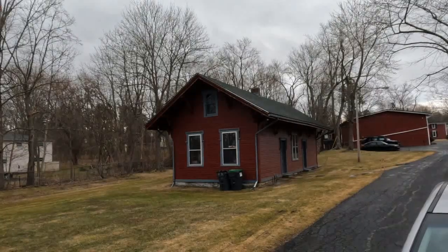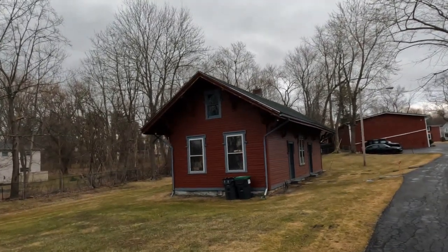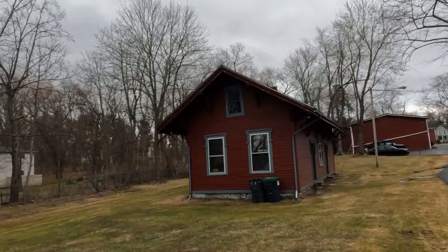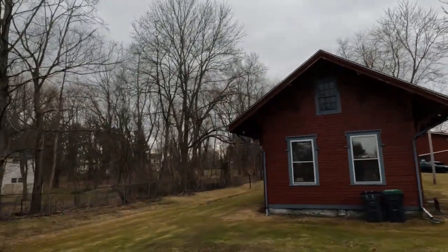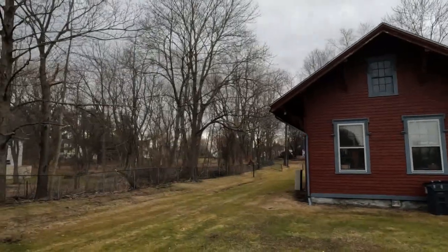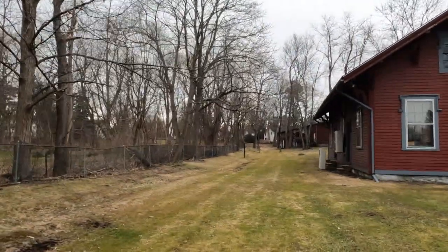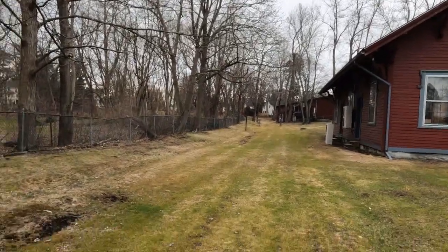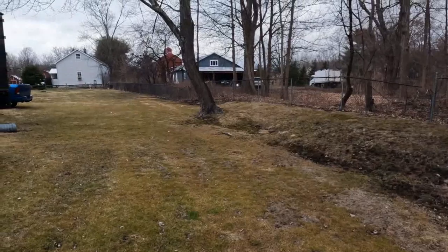Let's see. There she is, the Claverack train station. We have found the bed. Yes. Right here. We're standing on the bed. Goes on out through that way.